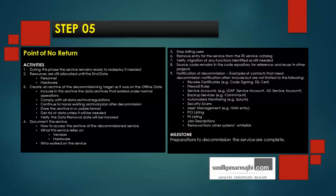Notification of decommission. Examples of contacts that need decommission notification often include, but are not limited to the following: revoke certificates, example code signing, SSL certificates; firewall rules, service accounts, example LDAP service account, or Active Directory service account; backup services like Common Vault, automated monitoring, example Splunk; security scans, asset management, PCI listing, PII listing, job descriptions, removal from other systems, whitelists. So the milestone here is preparations to decommission the service are complete.